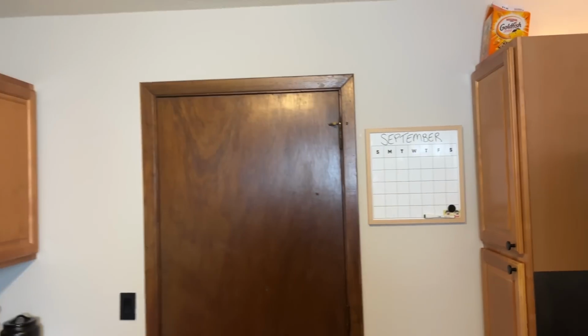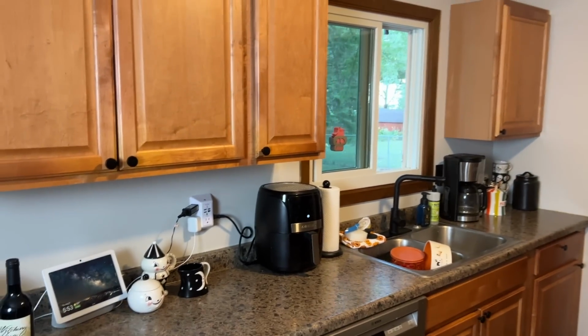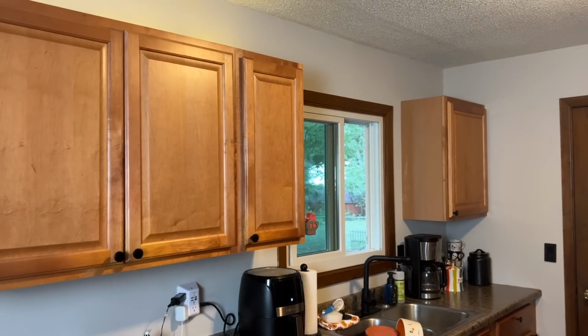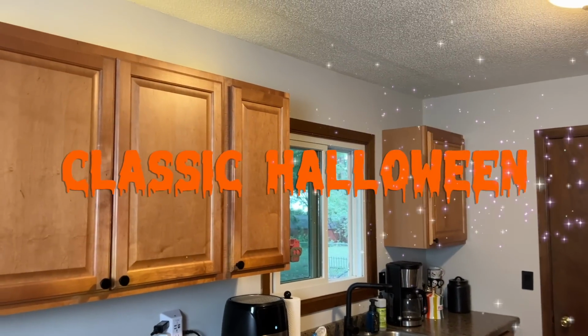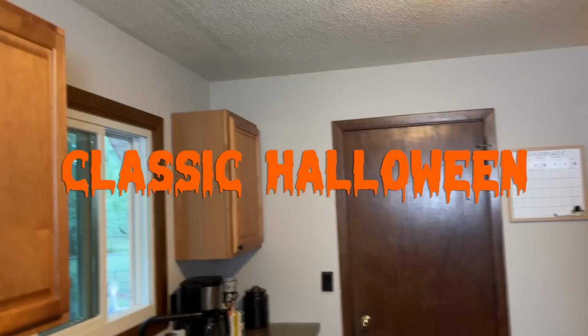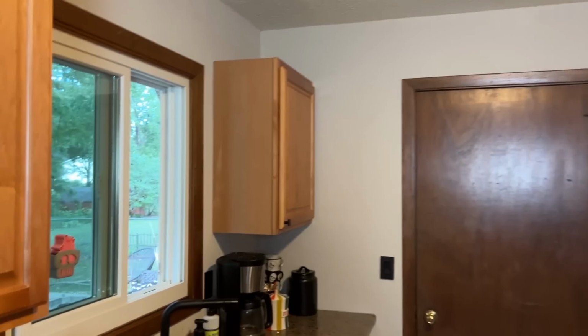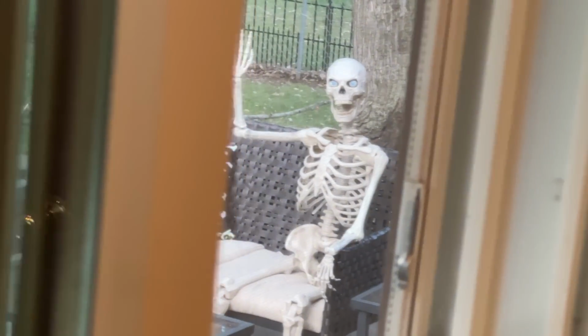And the theme for the kitchen, since it's usually kind of gothic-y with the little hints of black and stuff, I want to totally flip the script with the kitchen, and this is going to be classic, loud, in-your-face Halloween. We're gonna have jack-o'-lanterns, we're gonna have skeletons, we're gonna have scaredy cats, we're going to have everything. Isn't that right, Mr. Ultra-Posable Skeleton?